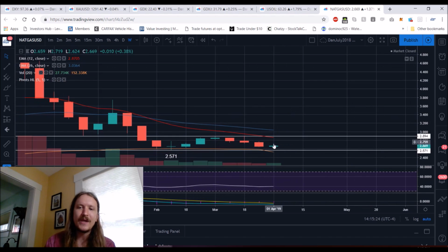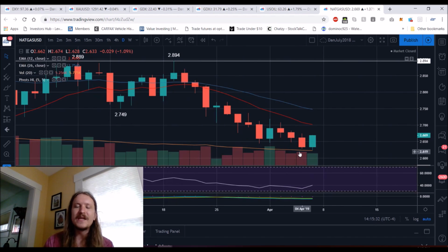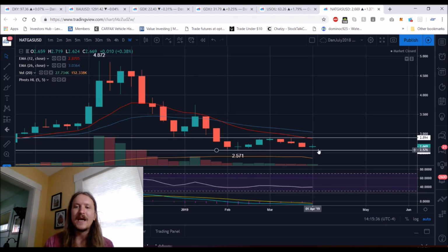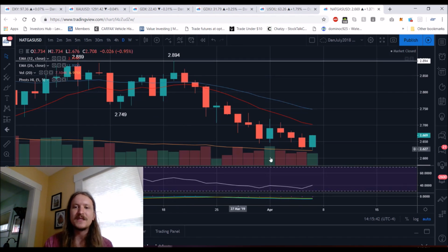Attempting a bullish reversal candlestick on the weekly time frame right now, but that was just one bullish day there, which was a solid bull day at the end of the week. But that's not enough to be confident. We need to change the daily trend to be confident that our weekly higher low has formed and that the bulls can make their way back up towards that 2894 resistance. And to change this daily trend, we're going to have to see a bounce.